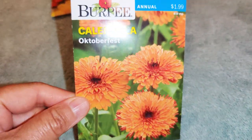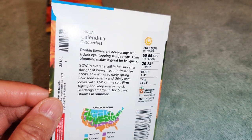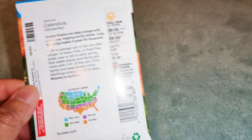Then we have Calendula Oktoberfest. Double flowers are deep orange with a dark eye topping sturdy stems. Long blooming makes it great for bouquets. So it's going to be 20 to 24 inches in height.